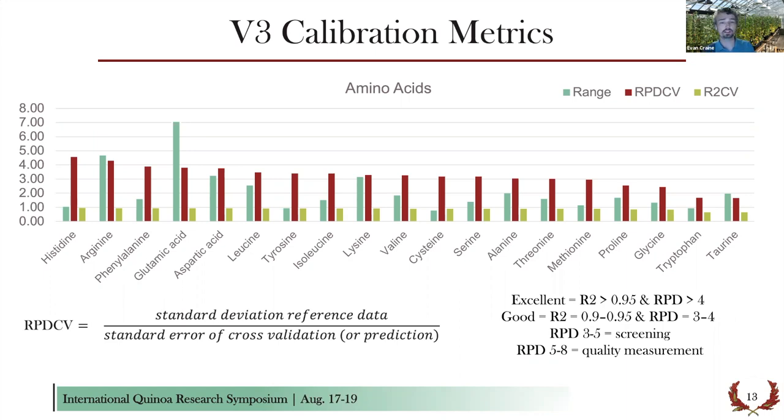If you want to think about this visually, on top of the equation, we have our standard deviation. So we can look at a normal distribution. We want that to be really wide. We want to have a nice range, and we want to have a lot of samples spread out across that range. And that's compared to the standard error of the cross-validation. We want this number to be low so that overall RPD will be a high value.